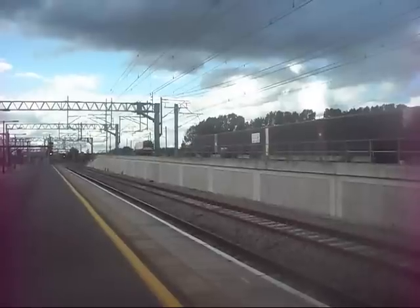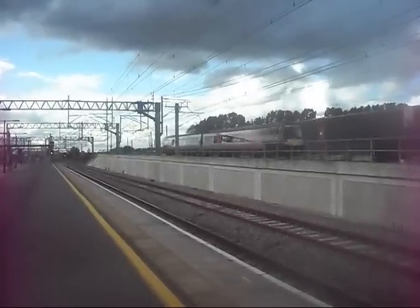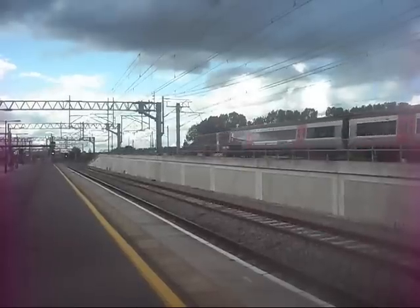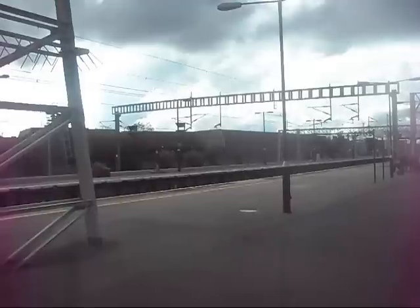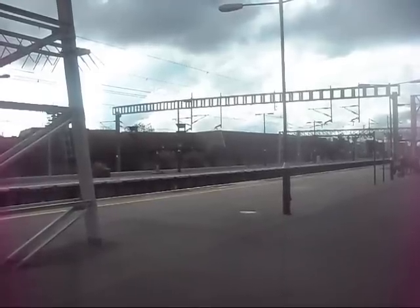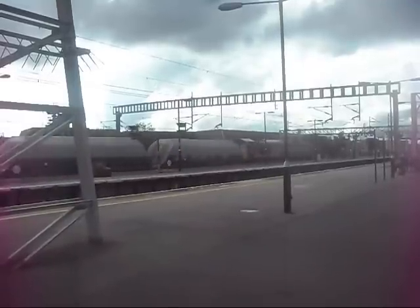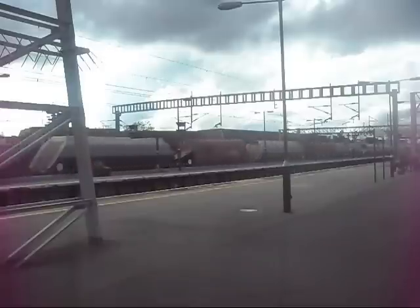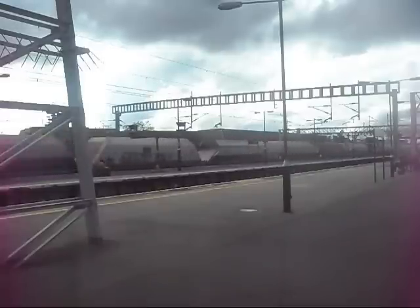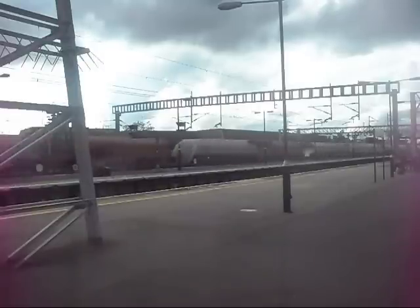Turbostar arriving with the 1641 to Leicester. Turbostar 112. They're coming from all over the place today. 66136 now in attendance with a coal train. I haven't got a clue on this coal train, I'm afraid.